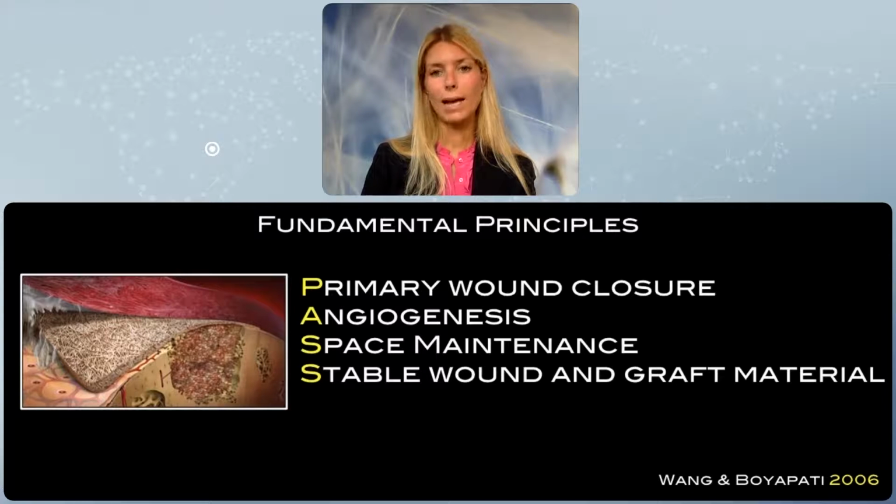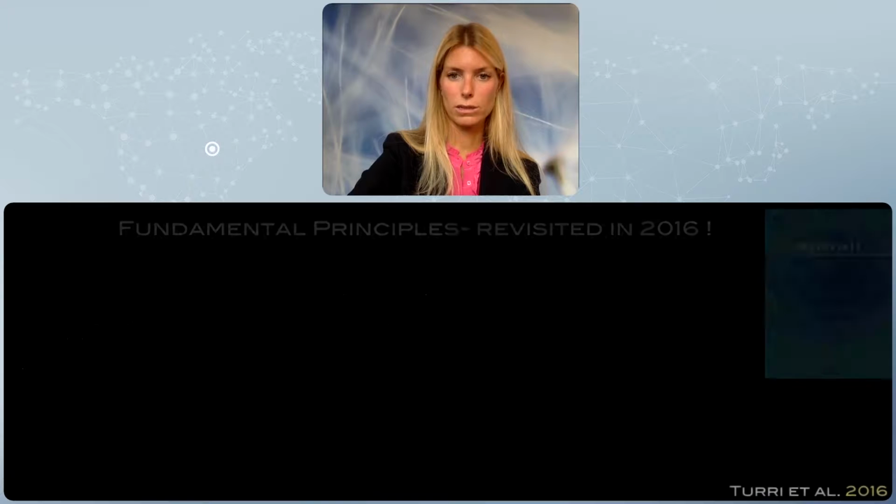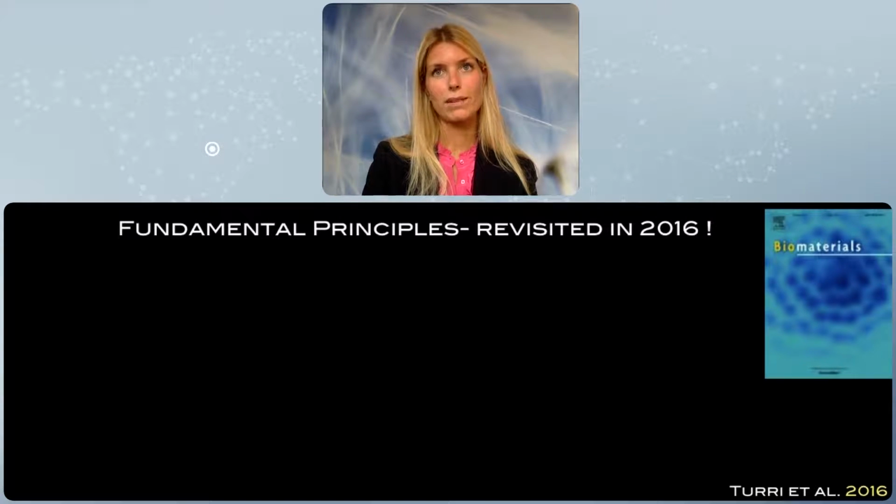And this goes hand in hand with space maintenance. Of course, we want some space-maintaining tools that allow the soft tissues to avoid collapsing within the area, which goes hand in hand with a stable wound and graft material. That's why we have these brand new grafting materials that are able to allow for space maintenance in an excellent way.